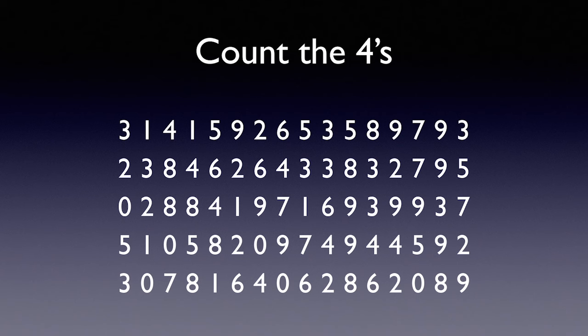I want you to count the number of fours in here, not including the one in the title. Raise your hand, don't shout it out yet, but raise your hand once you have a count of the number of fours.